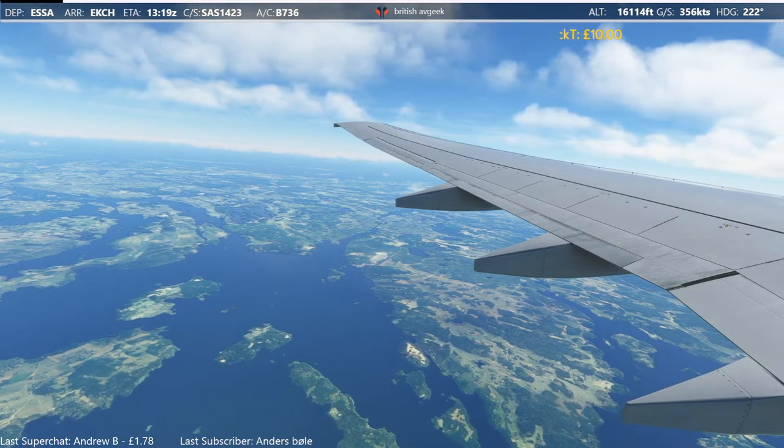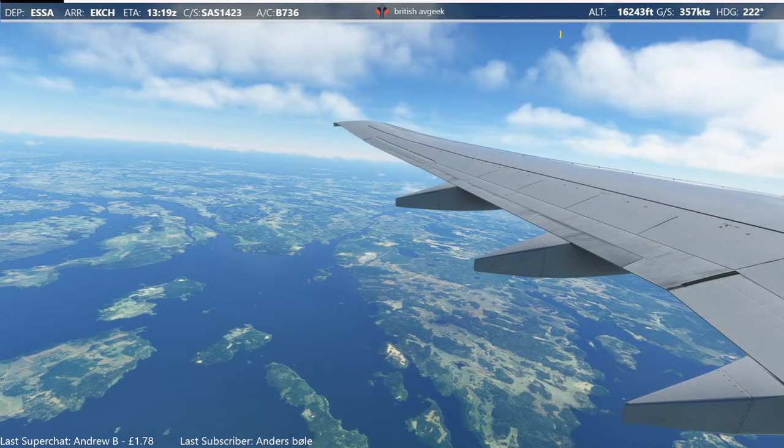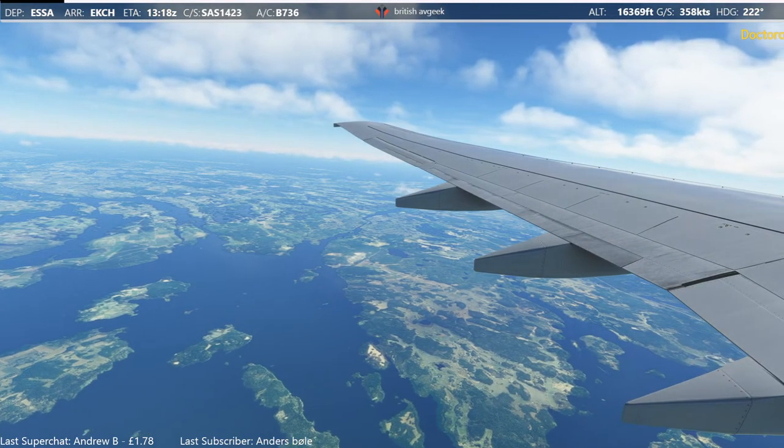Great idea. You are identified, climb flight level 180. Climb flight level 180, Osprey.